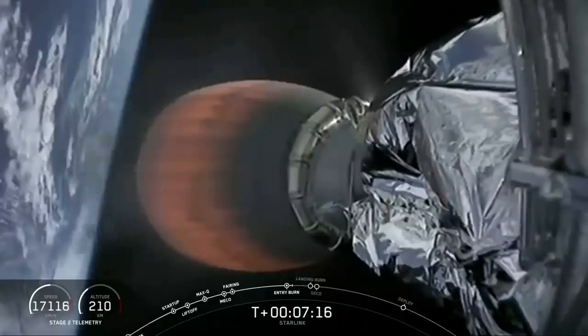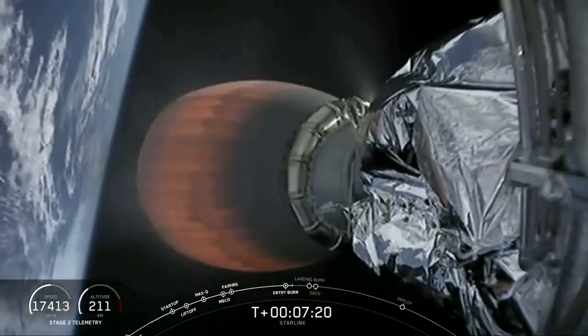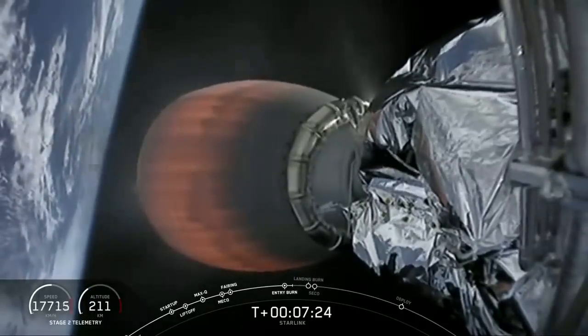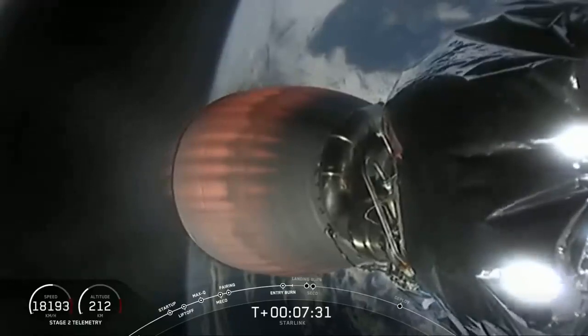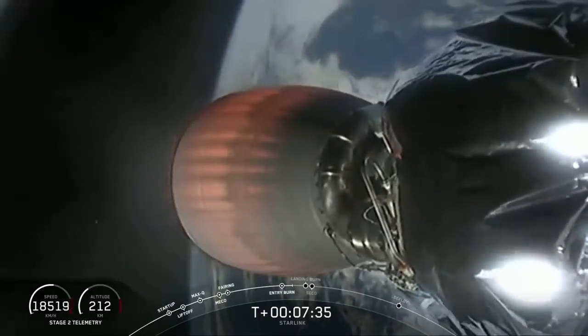And stage 1 entry burn is shut down. All right, and as you just heard, that entry burn has concluded, and I'm also hearing that it was a pretty good one. Stage 1 LOS expected. Coming up next for stage 1, in just under a minute, is going to be the start of the landing burn.